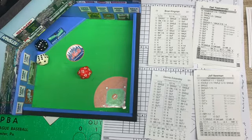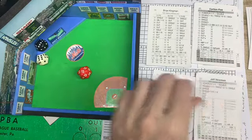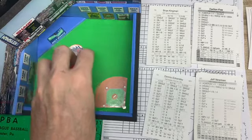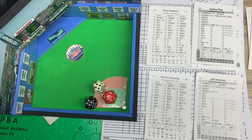In the top of the second, it's Carl Yastrzemski with a 36. 36 is a blank, and a 36 will be a fly to left. So Yastrzemski goes the opposite way, flies out, and here's Fisk. Carlton Fisk. Remember him? Of course you remember him. 44. That's a hard hit ground ball and through the left side for a base hit. Fisk is on with a single.